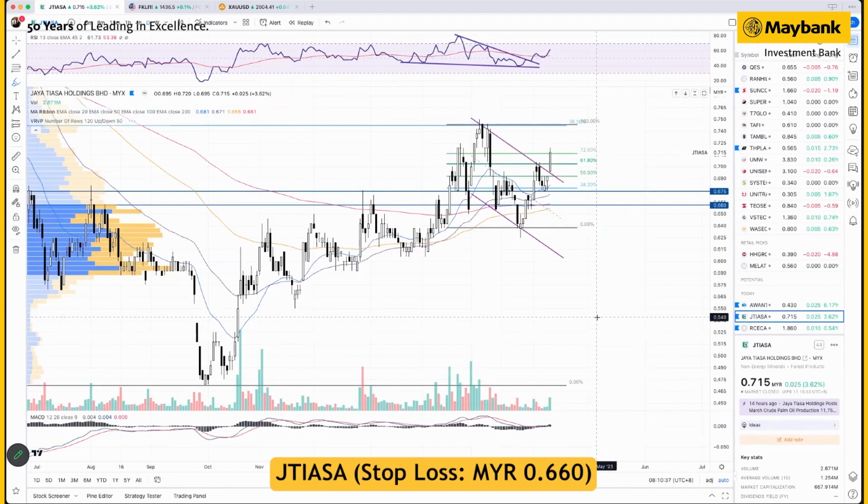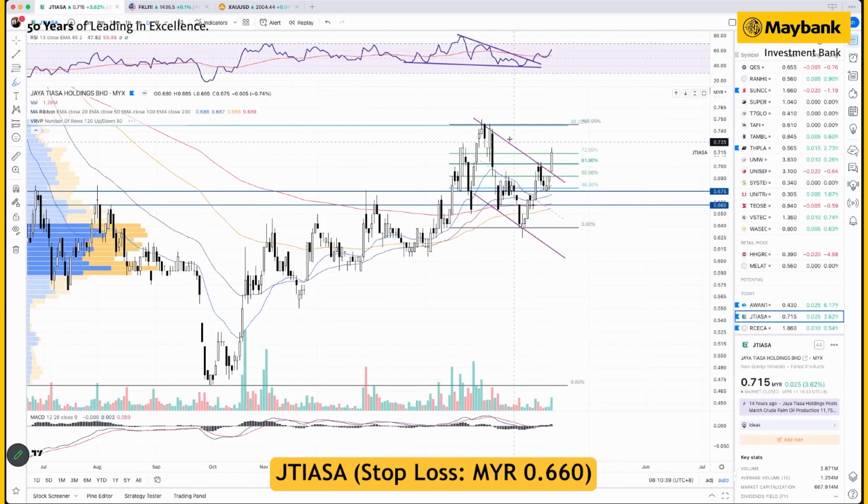Then we have Jaya Tiasa. I think previously we did highlight the stock and it hit our first target. The subsequent corrective move was seen within the so-called flag pattern over here. Those flag patterns are often a temporary or short-term corrective move within the larger uptrend.